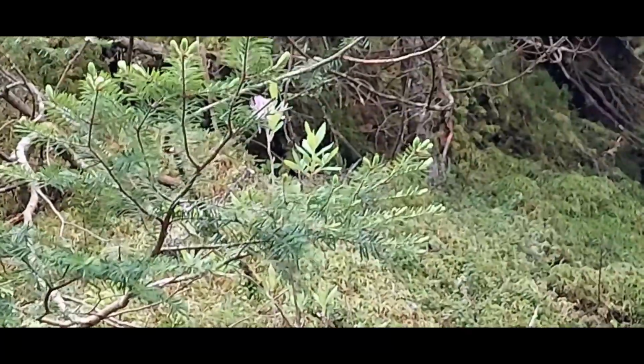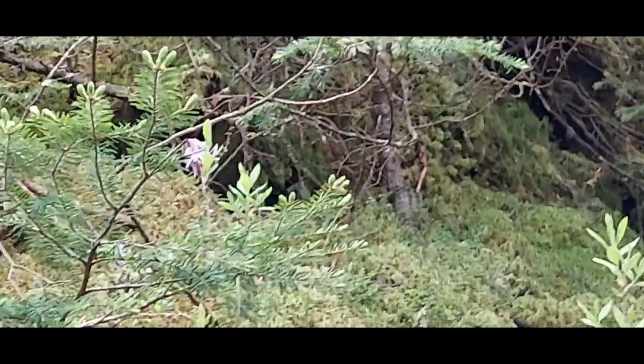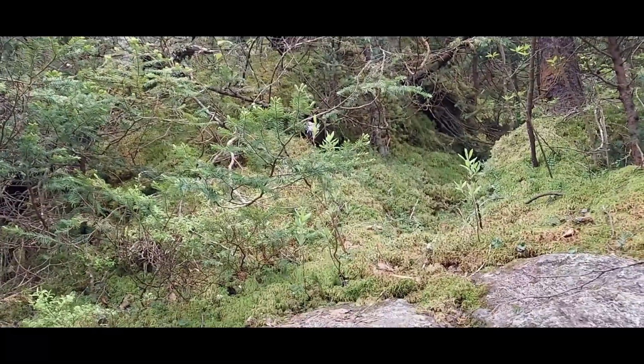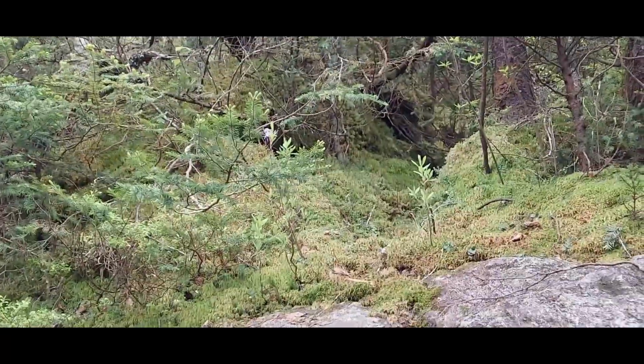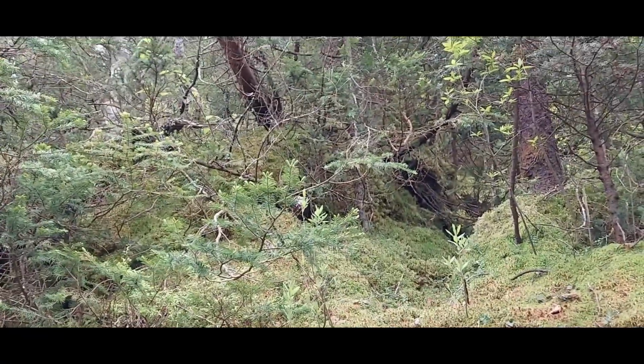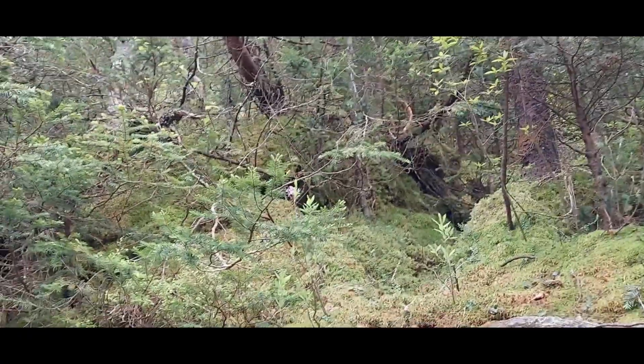A rhododendron going off up there. Could be one of a couple species; I can't get close enough to really inspect it. But Ericaceae has a lot of diversity on this mountain, so we'll be seeing hopefully plenty more where that came from a little bit higher up.